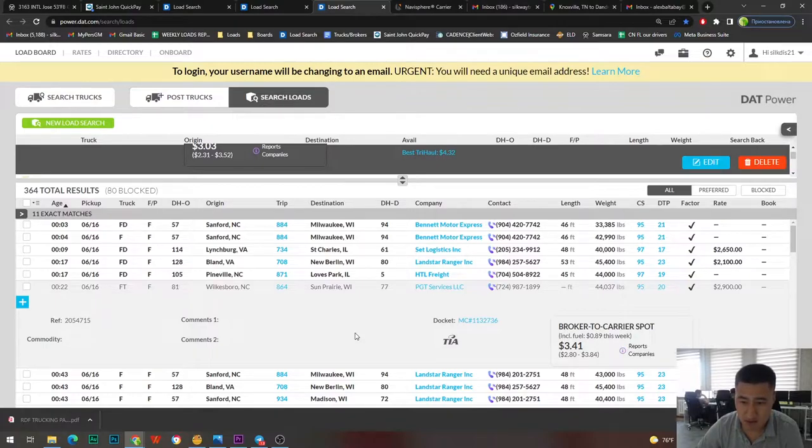I believe they're strict on the flatbed. Only flatbeds, no Conestogas, huh? Yeah. All right, thanks for checking. Yep, bye-bye.